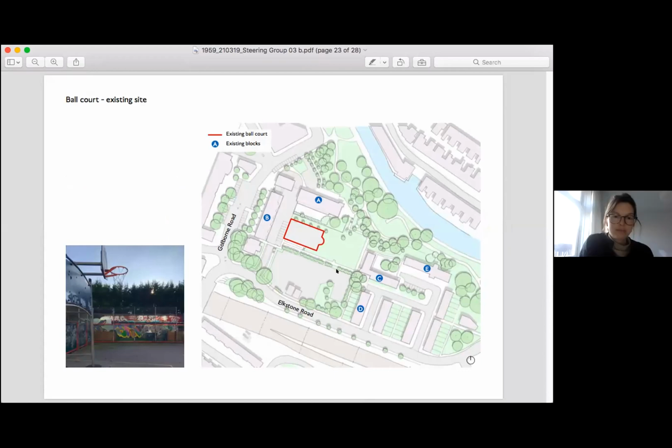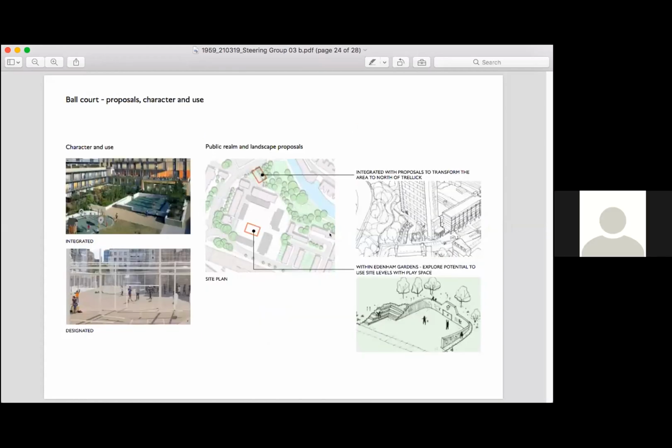Then we've got the topic of the ball court, the existing space provided in the heart of the site. We've put forward two suggestions: one is to integrate something within the main garden, or to utilize the area to the north of Trellick as part of a quite comprehensive rethinking of that part of the site. Could that also incorporate a specific, designated space? It's another question to put to you in this forum. What is the nature of the space we're trying to provide? What does the community particularly need? Is it a specific ball court that needs to be managed, an enclosed and really specific space, or something more integrated and open that can be used more informally?